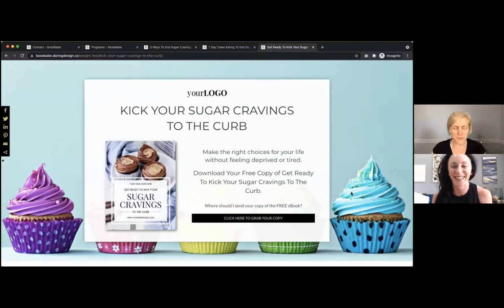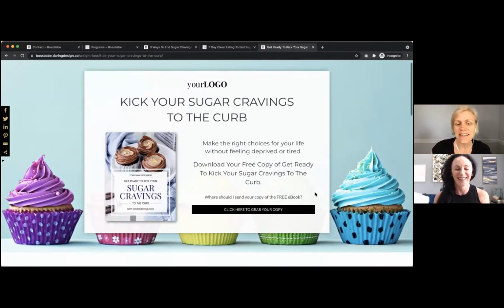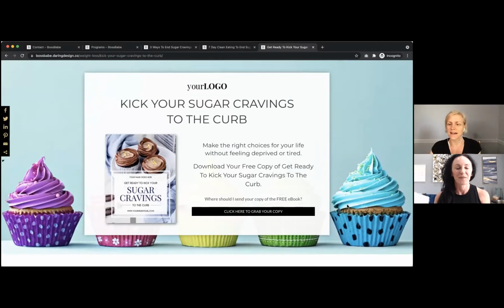We found it. We found it. It went on vacay. So this is our Kick Your Sugar Cravings. It's a template, so you can duplicate it and use it for your other opt-in freebies. But this one is already preloaded.